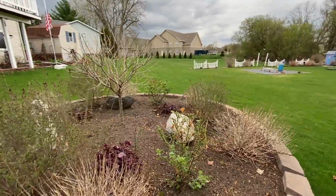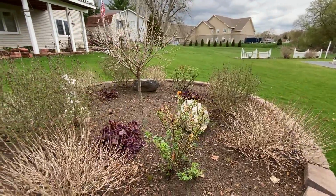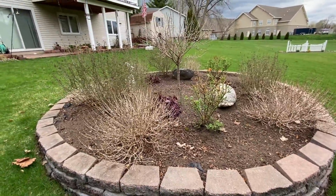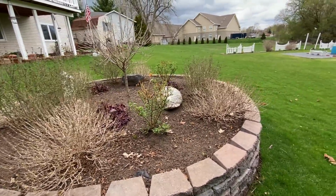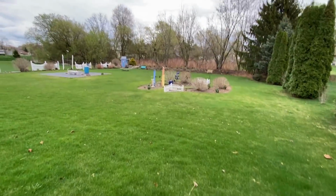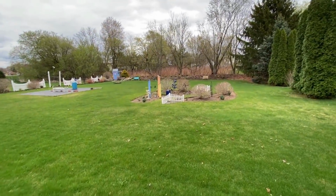So this is really a fun garden. I'll put some red Sun Patiens in here this year again, just to kind of fill in the bare spots. And once these flowers fill out, it's going to look really beautiful. Let's head on back to the butterfly garden and see what's going on back here.